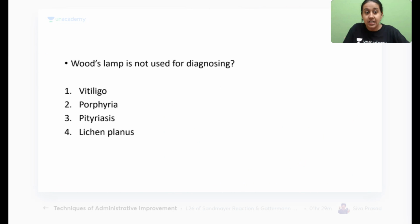Okay? Chalo. So Wood's lamp is an instrument which is based on the principle of anyone. Can you fill in the blanks? Wood's lamp is based on the principle of anyone. Namita, Sonia, Banu. Yeah, Mackie, you are right, but can you tell me the exact word?